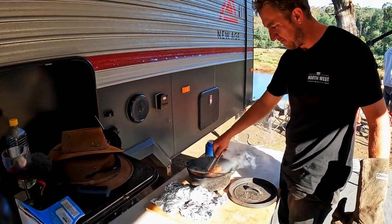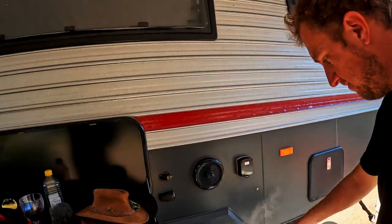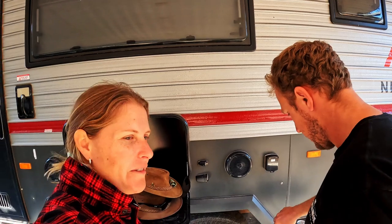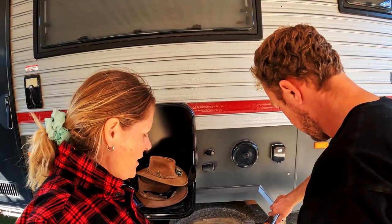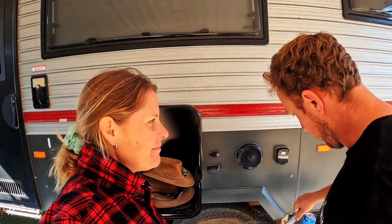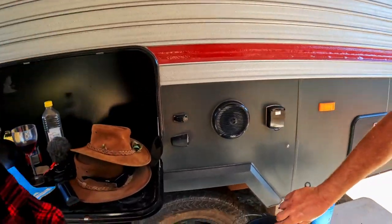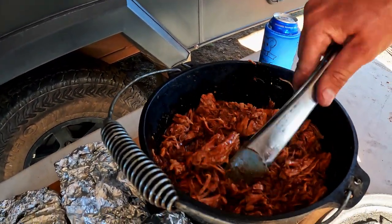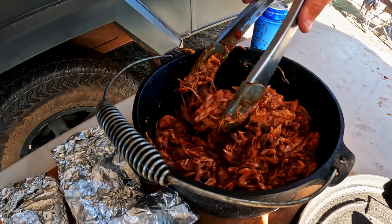Nailed it again. I've got this pulled pork sorted out. I've put some potato, broccoli and carrot in these veggie parcels with a little bit of olive oil and some salt and pepper. Keeping it real simple today. Look at that, just pull apart. Yum. Well, there you go, you didn't even need a fork. That's good pulled pork.